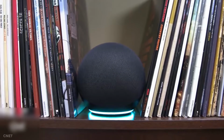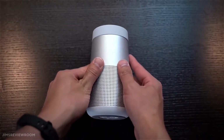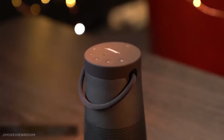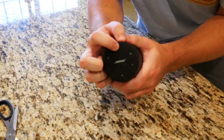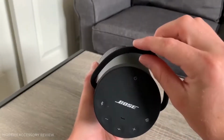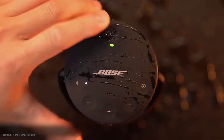Number 8. BOSE SOUNDLINK REVOLVE. If you're looking for a 360-degree Bluetooth speaker that is smaller than Sony's new line, then SOUNDLINK REVOLVE is a terrific option. This sleekly designed speaker is portable and even offers true 360-degree surround sound, making for a great listening experience.